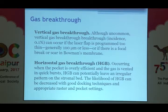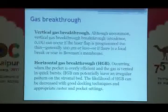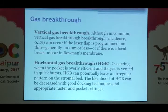Then we come to something called gas breakthrough. A vertical gas breakthrough, although uncommon, can occur if the laser flap is programmed too thin, generally below 80, or if there is a focal break or a scar in the Bowman's membrane. Horizontal gas breakthrough occurs when the pocket is overly efficient and gas is vented in quick bursts.